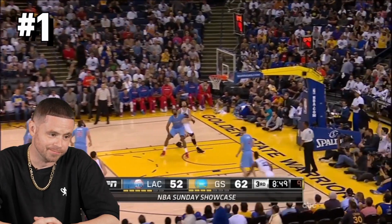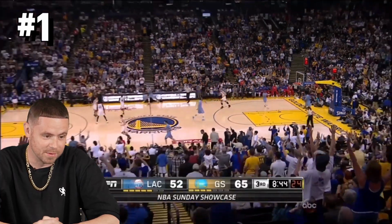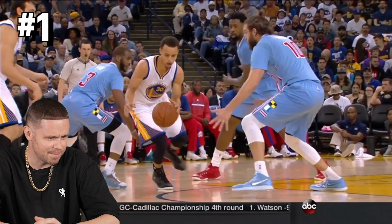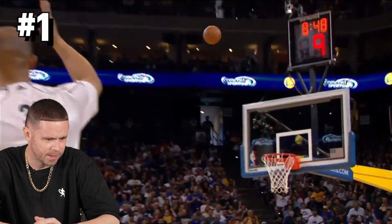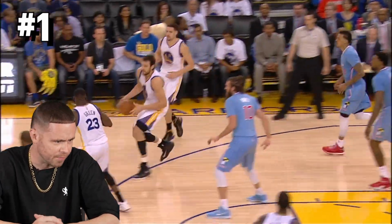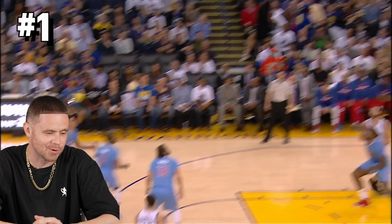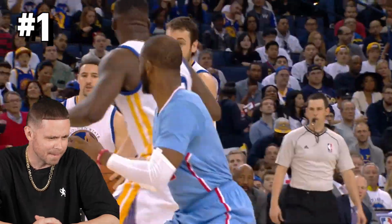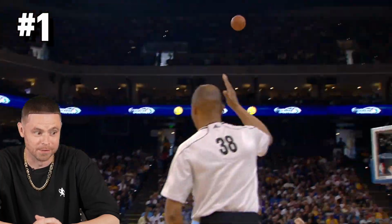Number 1, man, this play. He weaved in between 3 or 4 Clippers players. Again, it happened so fast. He just got away from them in a tight space. He got away from everybody. Look, cross tween behind the back, step back to the 3. Look, cross tween behind the back, step back. 4 Clipper defenders.